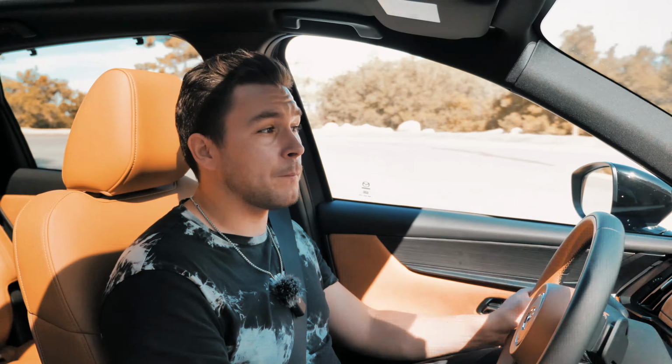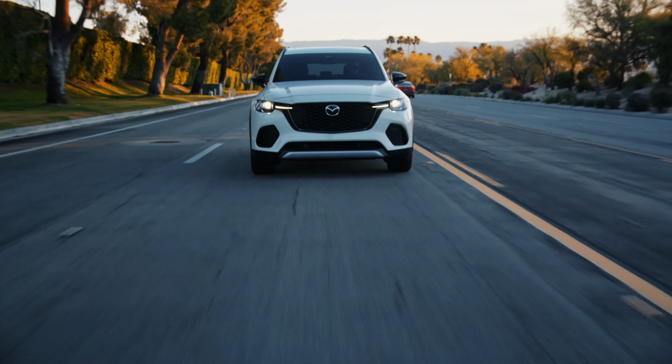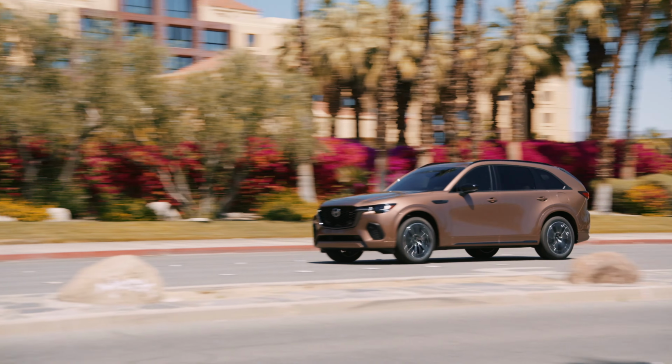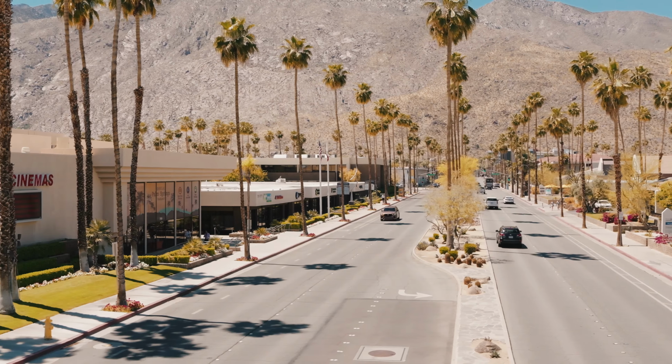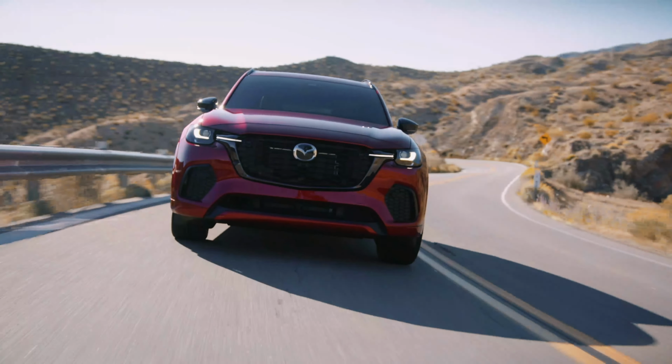This thing also has Mazda's most advanced highway driving features. This and the CX-90 are the only cars in the lineup to have full lane centering on the highway. But keep in mind, this is still a level 1 hands-on system. Where our long-term CX-50 only has lane keeping assist, which nudges you back into the lane if you start to drift over the lines, this system actively steers you through the curves of the road.